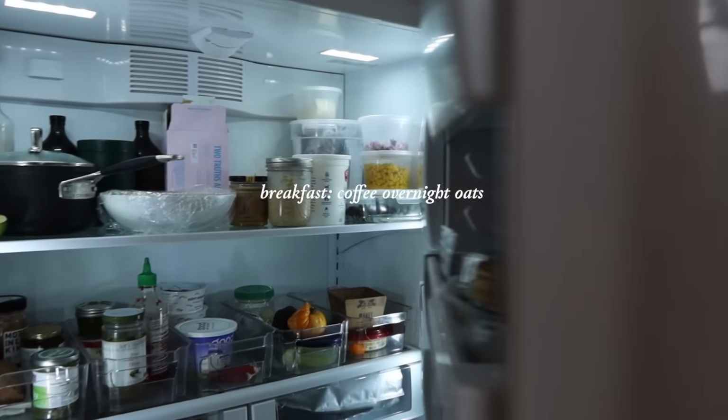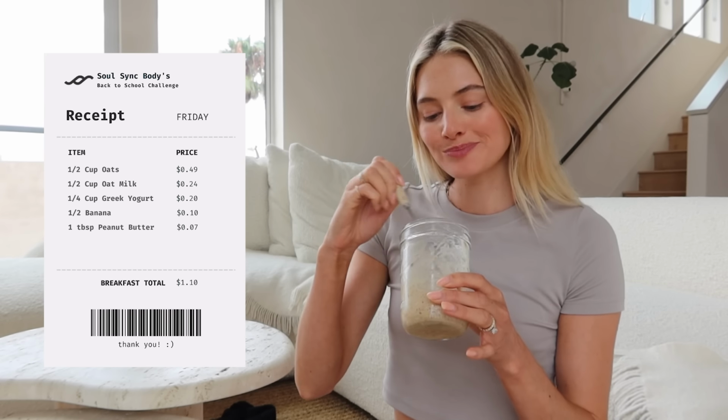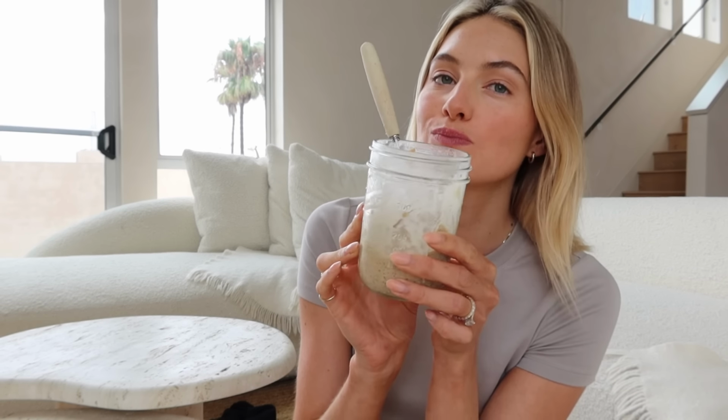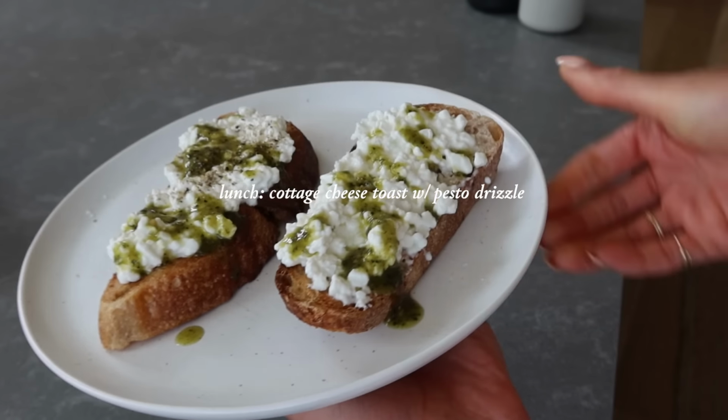For breakfast today, we're going to repeat the coffee overnight oats. I prepped these last night and popped them into the fridge. I also added some peanut butter and banana, and it is just a match made in heaven. It is so delicious. It has fiber from the oats, and obviously the coffee gives you a nice little energy boost. For lunch today, we're going to make cottage cheese toast with pesto drizzle.